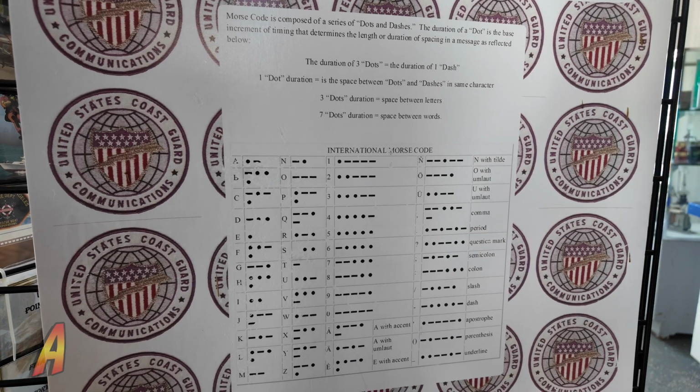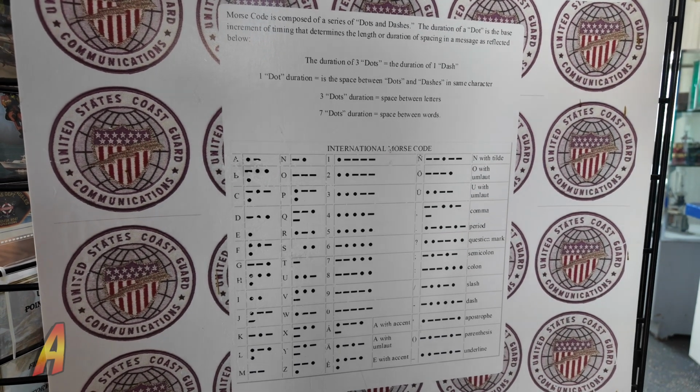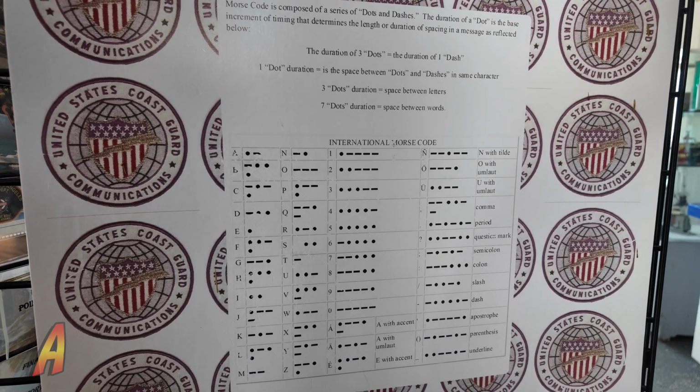Using this guide, you can tap out any message you want in Morse code.